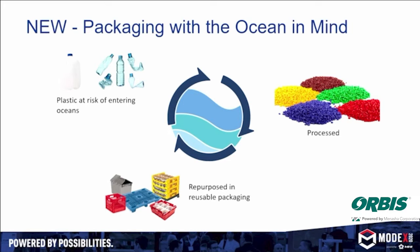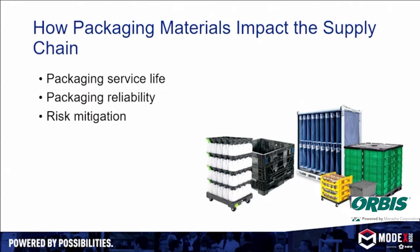That will eventually gain economies of scale, but there are a lot of CPG companies, retail companies that are looking into this because it does connect to their customer base, and customers are looking for companies to be more sustainable. So it's a great initiative. It's kind of at the beginning front of that. So how packaging materials impact the supply chain.